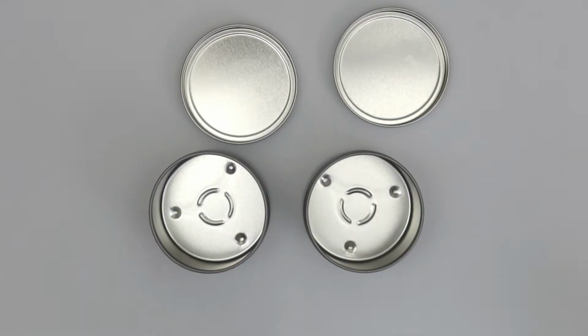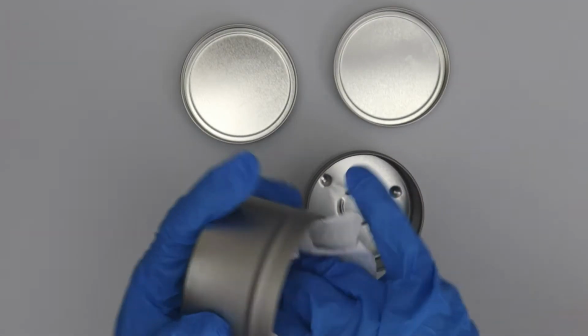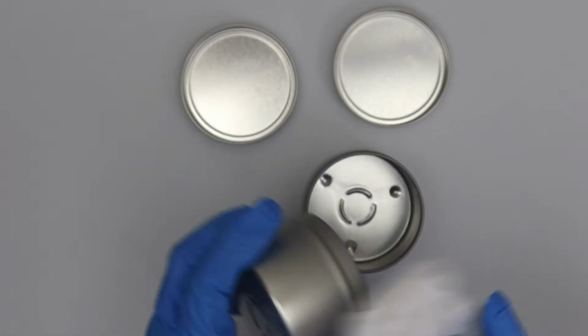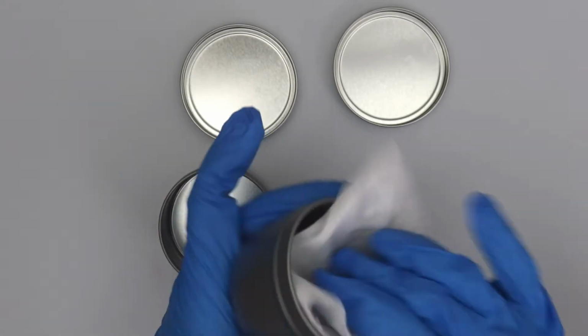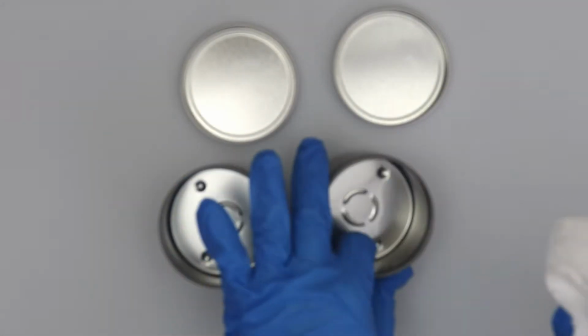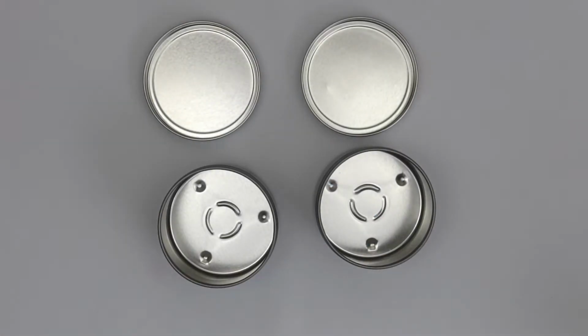The first thing that we want to do is prep our candle tins. That way we can set them aside, and when our wax is melted and we have our coloring and fragrance in, we can just pour the candles. As in the other candle videos that I do, we're going to start by cleaning out the inside and outside of the candle tin with some rubbing alcohol, just to get rid of the dirt, debris, and any dust that might prevent the wick sticker from sticking and staying stuck.